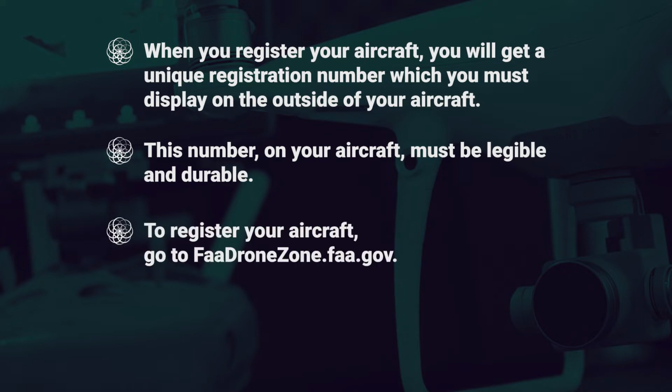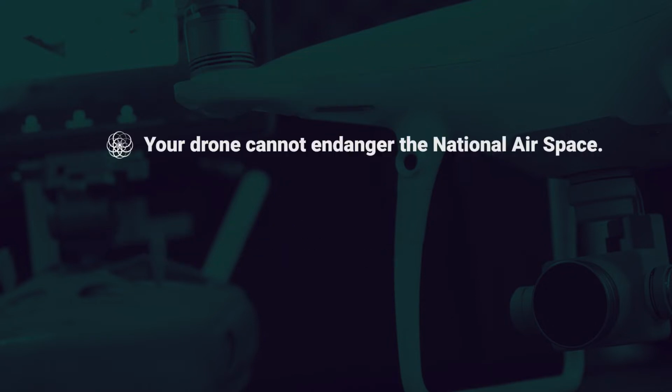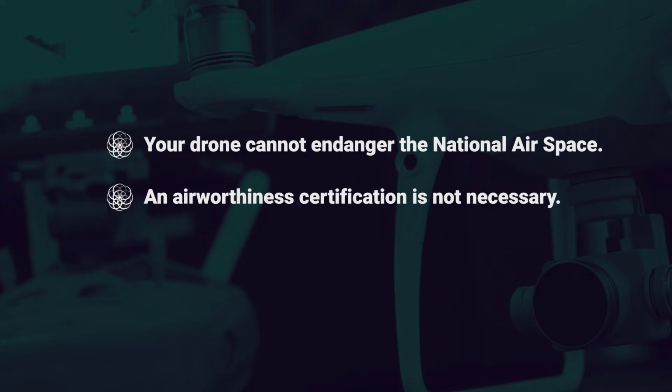By the way, to register your aircraft, go to faadronezone.faa.gov. Your drone cannot endanger the national airspace. And finally, an airworthiness certification is not necessary.